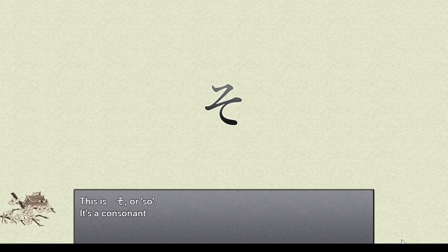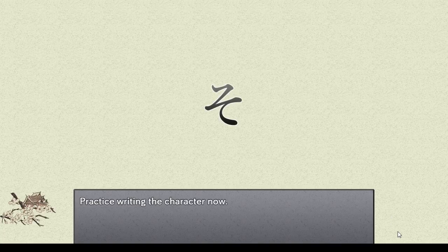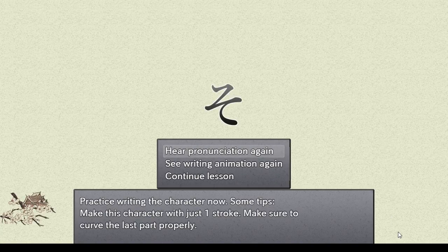So. It's a consonant followed by a vowel and makes up a single syllable. So. Let's practice writing it. Alright, so this is so. The shape of that kind of reminds me of Zorro slashing a sword against a wall. But then it does the extra curly thing. Make this character with just one stroke. Make sure to curve the last part properly.